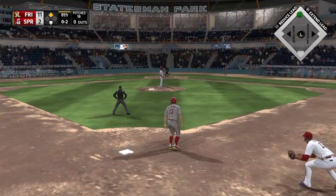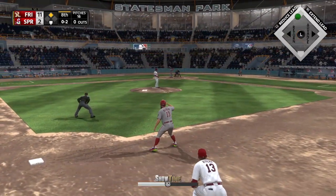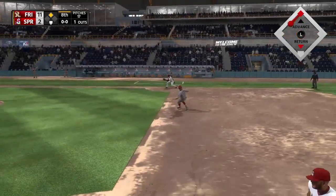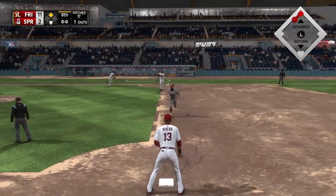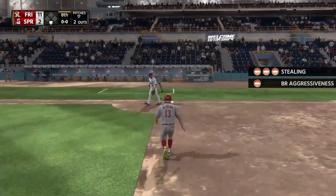Drew Robinson the next to dig in, 1 for 2 in the ball game thus far. Runner goes for third. He swings and misses. Throw down. Now they tag him out between second and third, and it's a double play.